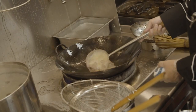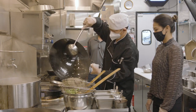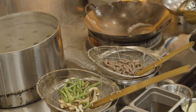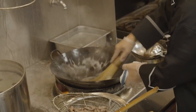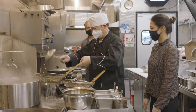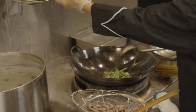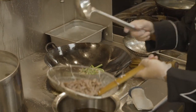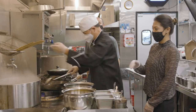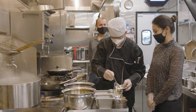It cooks so fast. So how long has Dad been doing this? Dad's a master wok chef of over 46 years. This is actually my first time standing in the kitchen this close to him. Usually I'm not allowed this close to the cook line. For safety reasons, as you can see.